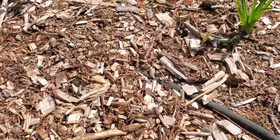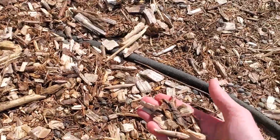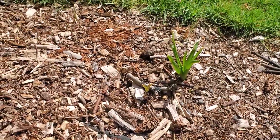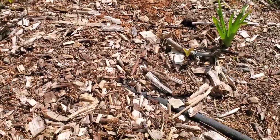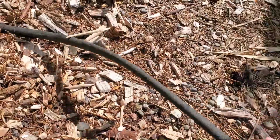It helps with erosion, it helps build your soil and make it healthier, especially if you use this kind of mulch. It retains moisture and just makes your plants healthier. So that's one sustainable practice you can add. Another is right here actually, and we need to rebury this. That's another project coming up.